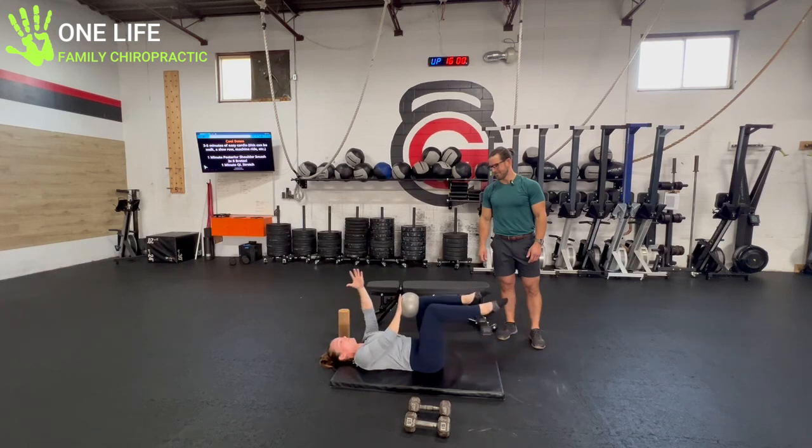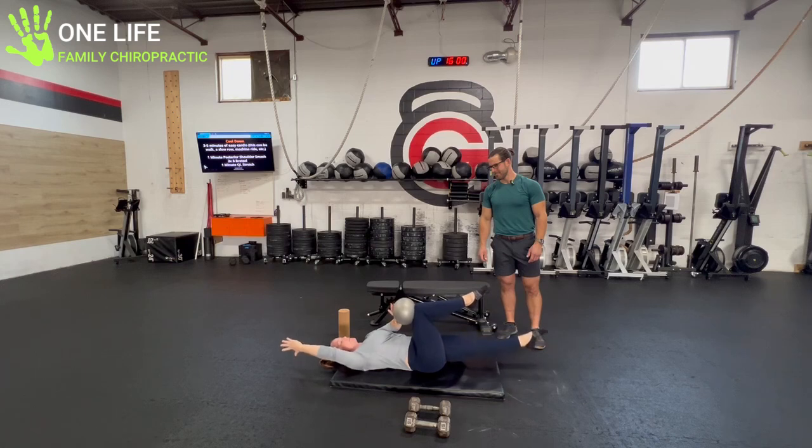Here you can do 6 per side and then switch sides. Keeping pressure on. You can let it up as you come in and then press again as you extend. Relax on your way in.